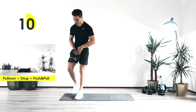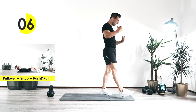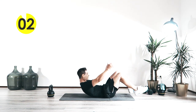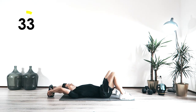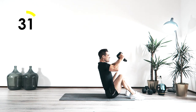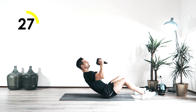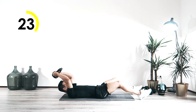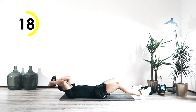As you see, the next one is going to be hardcore. We're gonna be doing pullover with elbow slightly bent. To the front, push and pull, back, front, push and pull, back, front, sit up, and of course, in and out, to the front, bring it back.